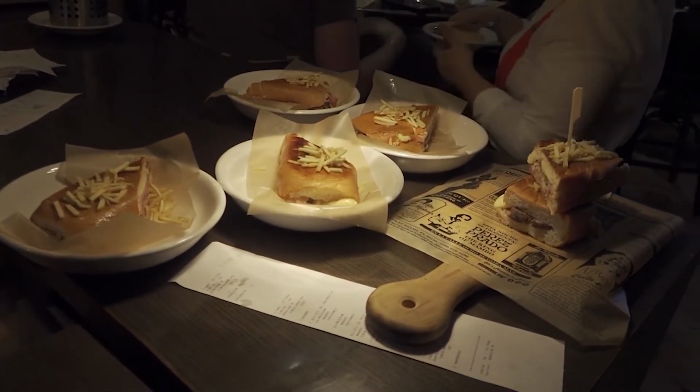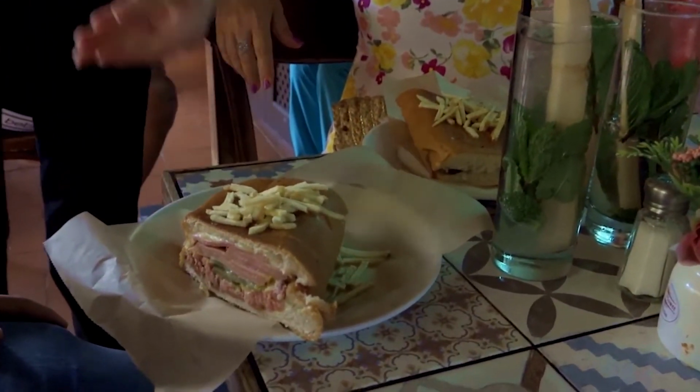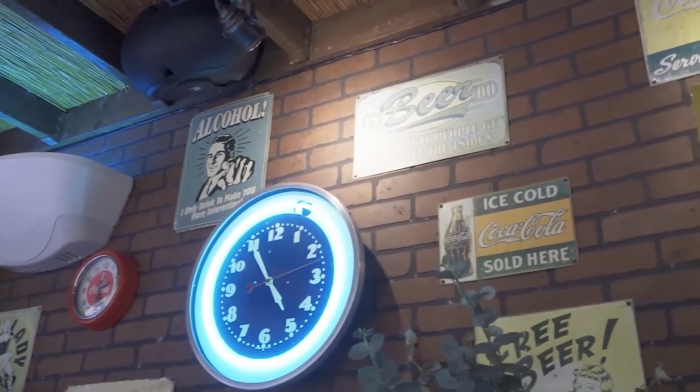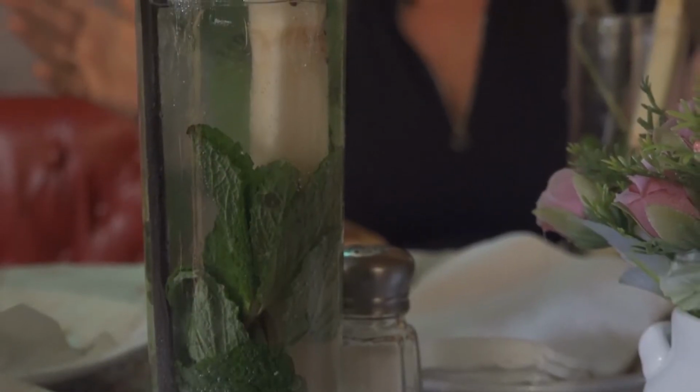Who invented the Cuban sandwich? That debate is as old as time. From Tampa to Miami and Key West to Cuba, I think you'll find the best one right here in Little Havana.